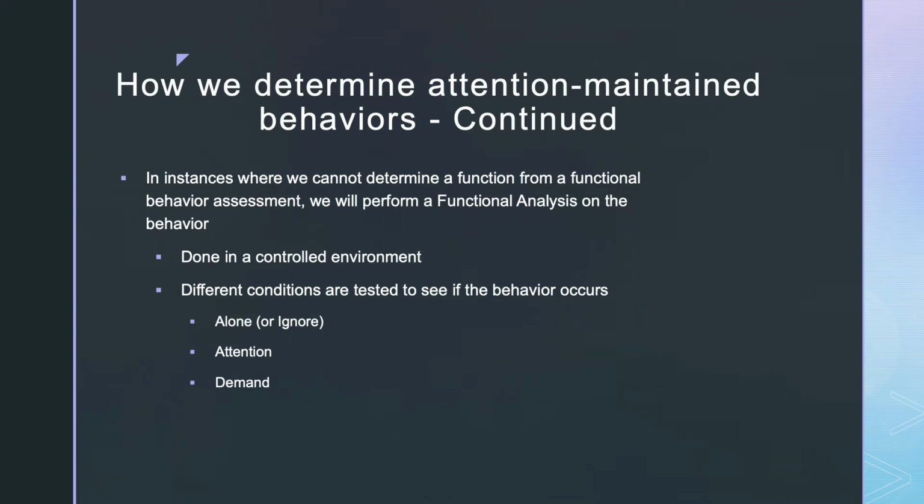Then there's the demand condition, where we place a bunch of demands on the child for a period of time and see if the child engages in the behavior, and provide them a brief temporary escape from the demand once they engage in the behavior. Then we have a play condition, where the client gets to go into the room and do whatever they want with all the toys in the room, and we watch to see if the behavior occurs. Occasionally we will do a condition called the tangible condition, for access to a specific item, such as an iPad or tablet, a parent's cell phone, whatever the case may be, and see if they engage in the behavior to gain access to that item.